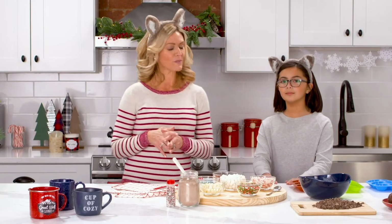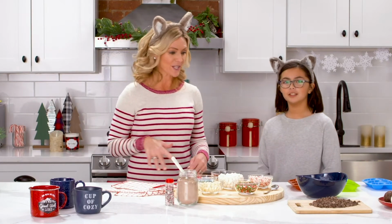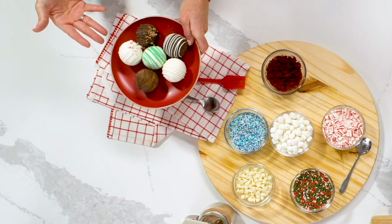Ellie, remember when we did these the first time? Yeah, they're so good. You are absolutely going to love these. So here's some of the finished ones, just so that you can see exactly what these look like and get an idea of what we're going to be up against here.